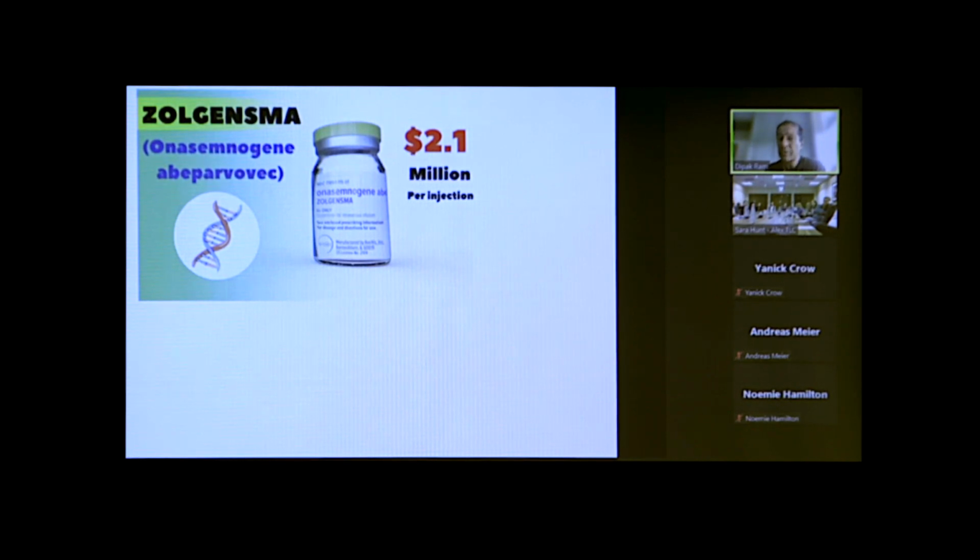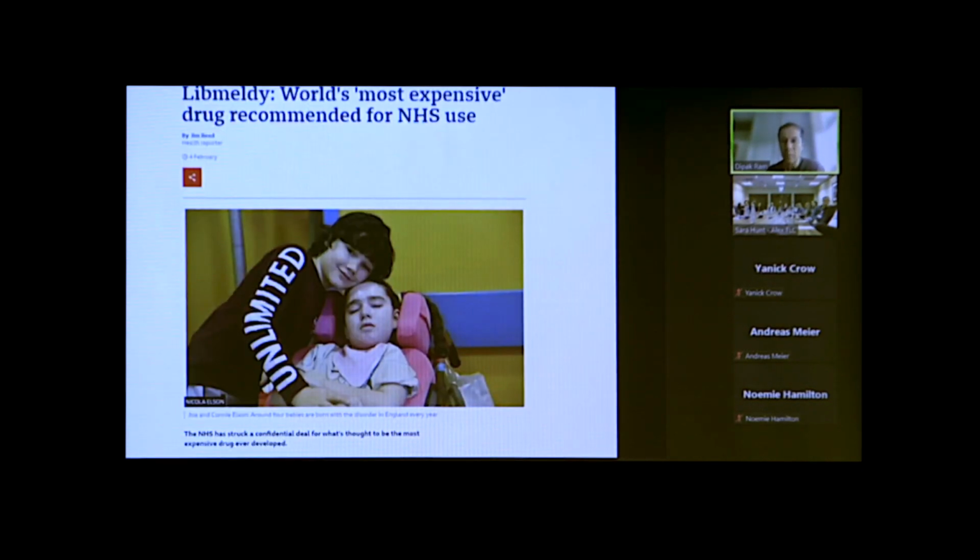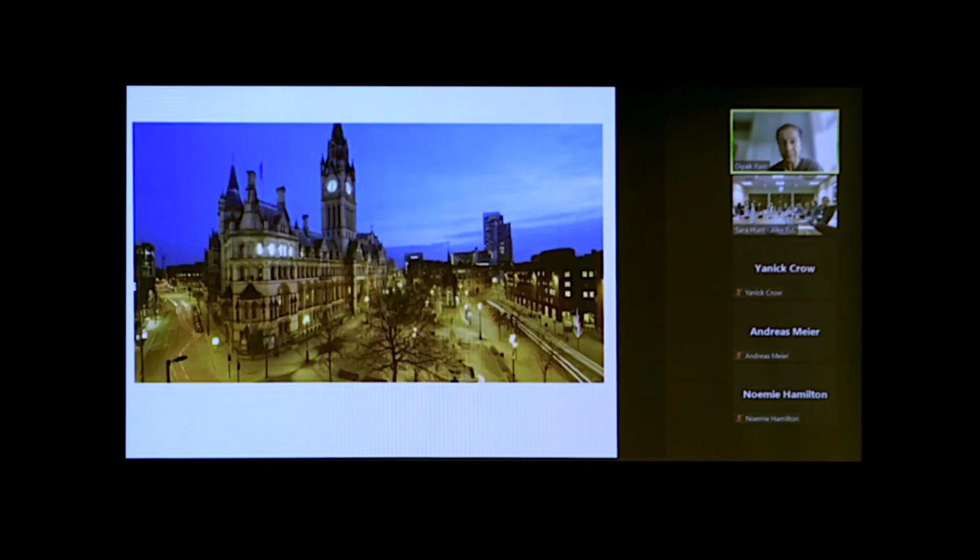So why is this important? A few years ago, there was a different gene therapy for spinal muscular atrophy, which was revolutionary for us. That was a big breakthrough for the neuromuscular team, changing the phenotype for spinal muscular atrophy for children who previously died within the first year of life, who are now walking at the age of 2 or 3. But now we are making way for the most expensive drug being used in the NHS, which is Libmeldy, which has been licensed to be used for MLD.